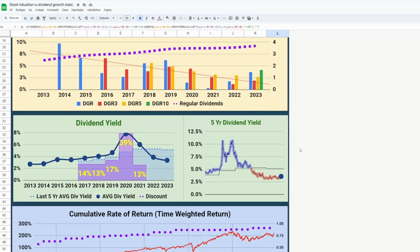But let's jump down here to the dividend growth theory graphs. You can see the 5-year dividend yield sits way below the line here. So whenever we come into the red area as we are here, it could indicate a potential overvaluation of the stock. And whenever we move up into the blue area, it could indicate a good opportunity to buy. And you can see here on the graph on the left, the dividend theory indicates that there's no discount at the current time.